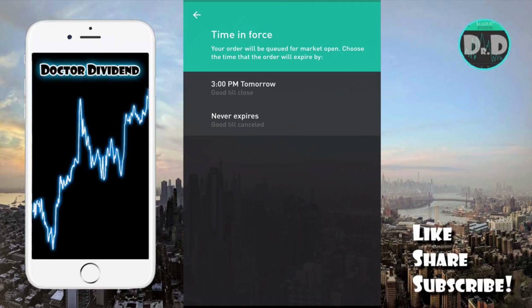cutoff. That way all of my orders are purged at the end of the day, and I don't have lingering orders out there that are not accounted for. And that'll become important when we talk about if you can put two orders in for the same stock. You can see there, never expires. If you do that, the trade will essentially sit in this application pending until you cancel it yourself. So if you forget about that trade, it becomes important because you cannot trade your shares.